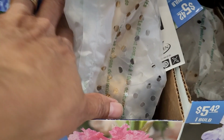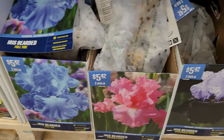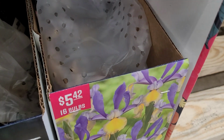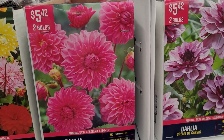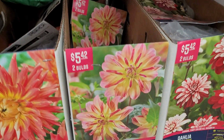They come up every year, and they just multiply, and it is just so wonderful. All you have to do is just divide them. And these ones here, they're like little cousins to the larger ones. Over here now we have some dahlias, and these are always so beautiful. In milder climates, milder winters, you can just leave them in the ground.